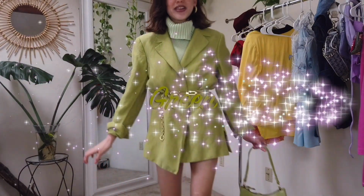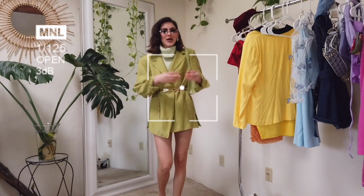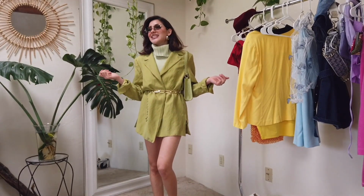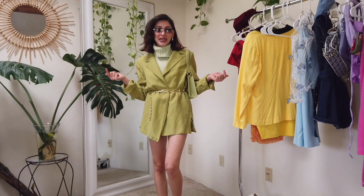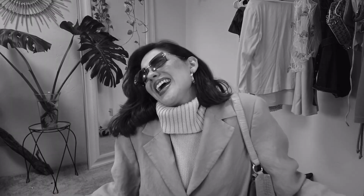This is my green monochromatic look. I love it, I am obsessed. It is so beautiful. My typical words and sentences, because I obviously don't know how to describe the outfits, but you guys can see it. You guys can see the magic. I love it! I look like an 80s mom.